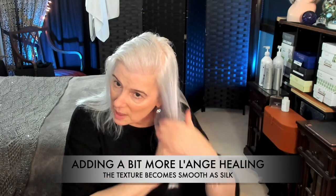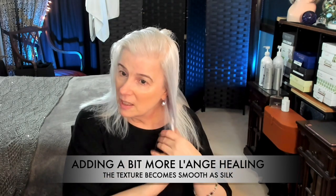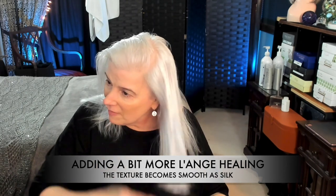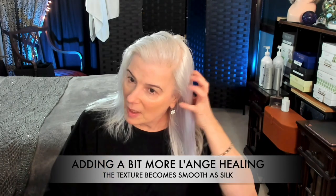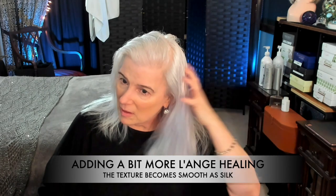It is not greasy. It is not oily. It doesn't change the density. It doesn't make your hair heavy or anything like that. But look at that. I hope you can see that. It just makes it look like corn silk.